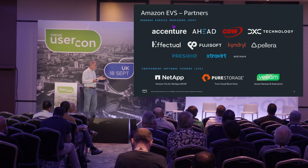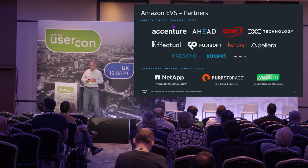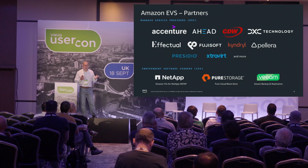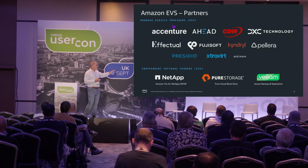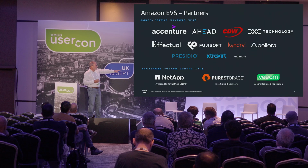One of them is a collaboration we did many years ago with NetApp, which is called Amazon FSx for NetApp ONTAP. It's a really cool solution for DR, for an organization that's already familiar with NetApp. So NetApp is fully supported with EVS. We also support Pure Storage in the same way. So NFS, iSCSI, those two network storage solutions are available.